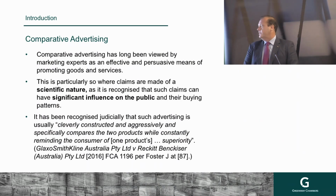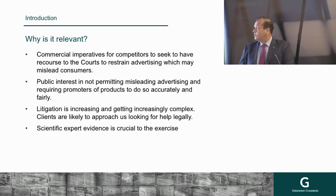The Justice Foster decision of GSK and RB is the 2016 Federal Court of Australia decision there. We'll come to that in due course. Clearly, when conducting these matters, the scientific knowledge, and how one proves the adequate foundation in science for a matter, is the essential element of the claim. The principles are pretty general. They're very ephemeral kind of concepts as to what's adequate, who knows. So therefore, really, the analysis is always focused upon the expert evidence in the cases.